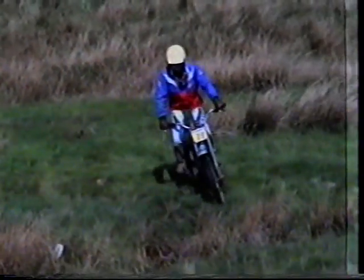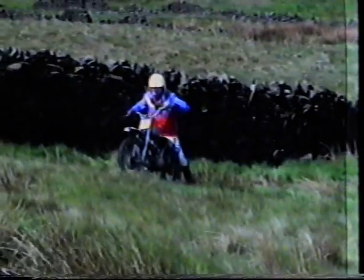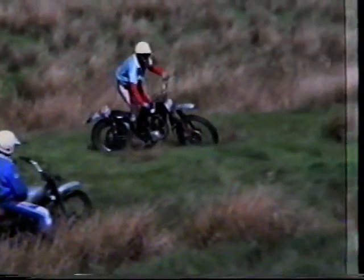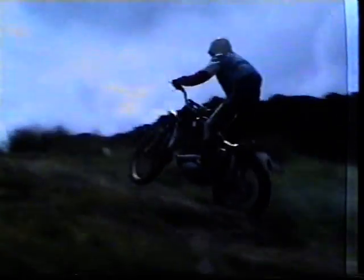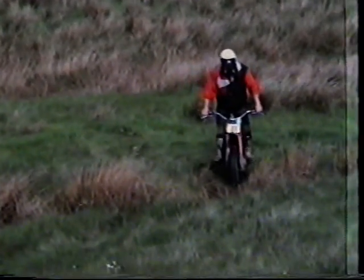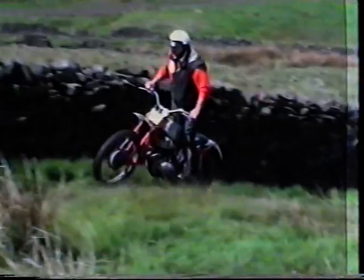Here's Keith Blackburn on his 250 Greaves, trying it in second gear. Well, back end broke away, ends up with a 5. Bingley rider, Bob Lee, again 250 Greaves, and again using second gear. And a straightforward clean for Bob. Here's a DOT rider who's come up all the way from Surrey. Roy Entingnap. And straight out.